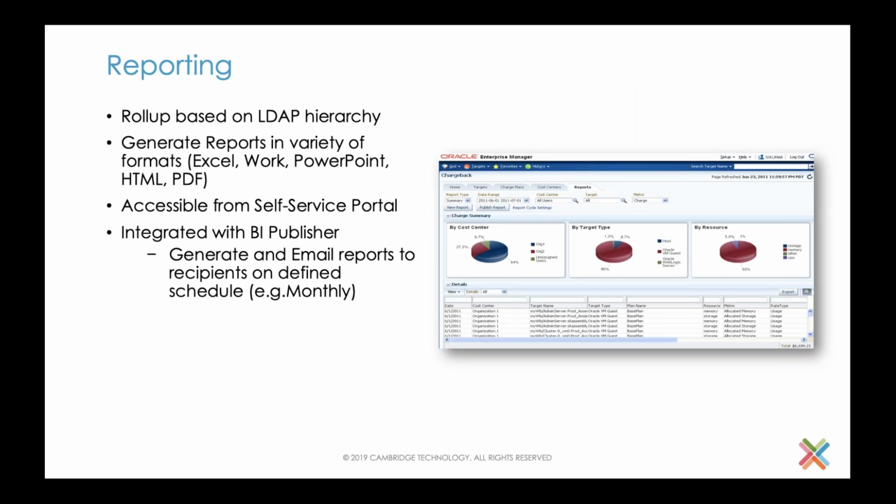So in terms of reporting, I think it has a wide variety of reports. It supports Excel, PDF, and HTML. These reports can be run on a scheduled basis and the reports can be triggered via an email. In fact, users can also access them through the Enterprise Manager, but for customers and others who will be interested to see these reports, they can be delivered through email.